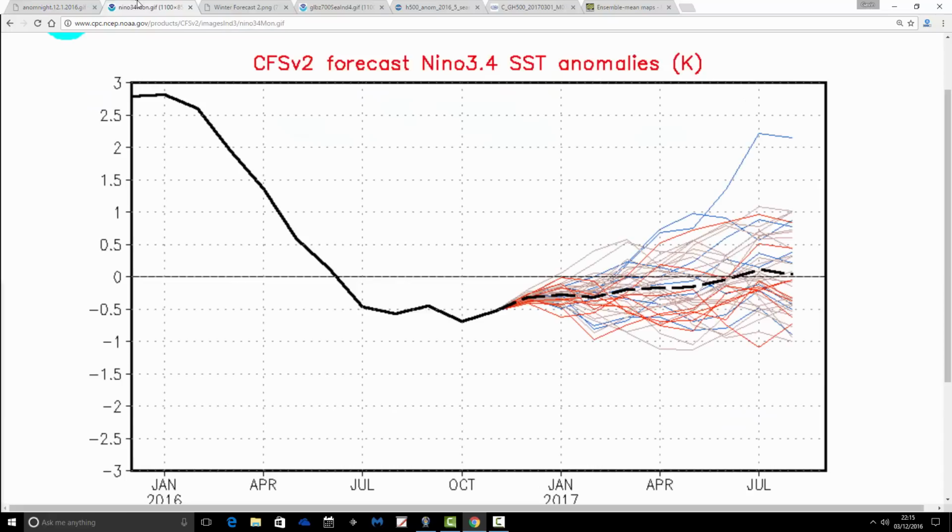That is certainly what the CFS V2 is predicting through this winter. These are the dates, so this is January just here. Through this winter, we're expecting to go from around here, which is just on the borderline between ENSO neutral and weak La Nina, to lift up to this sort of area by the time we get through into the spring. That's April just there, and it is back to ENSO neutral.